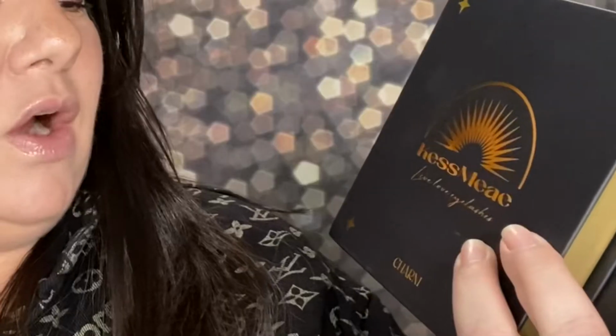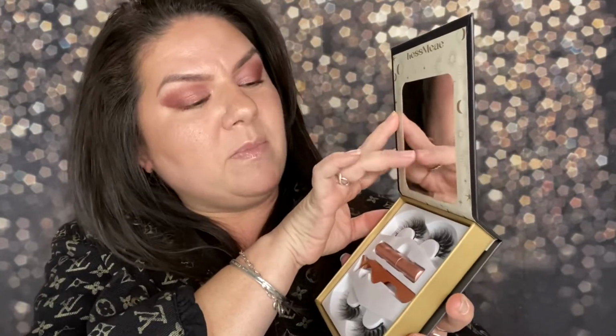I am trying out some new lashes for you guys today. These are by Kessmeae. They are Live Love Lashes, and it says Charm on the box. I just want you to see what they look like. They are actually quite cute. They come with a mirror right here.